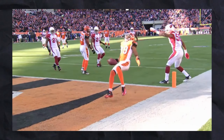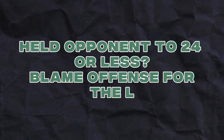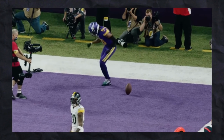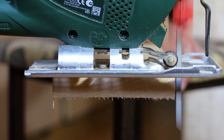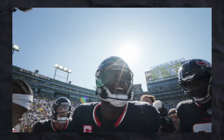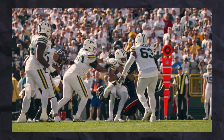On the flip side, if your defense can hold a team to 24 or less points, they've done their job, and the offense needed to step in and pull their weight. Simply put, 24 points is the accountability cutoff, and it creates an important and clear dividing line. If you meet the cutoff, then you can't be blamed for the team's failures. While 24 isn't a perfect score, it is a great indicator for success.